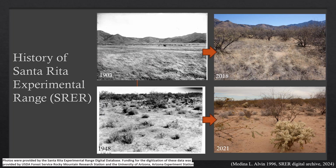Santa Rita was founded in 1902 and is currently managed by the University of Arizona College of Agriculture. Santa Rita has provided a reliable landscape for experimentation, education, and outreach, and in doing so has contributed to hundreds of scientific publications, as well as recorded notable changes in the landscape over the last 122 years. An example of this is their repeat photography protocol conducted throughout the range, as shown in this slide.